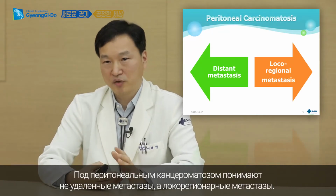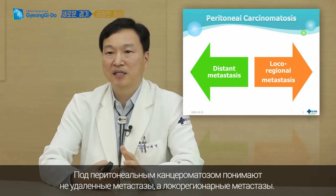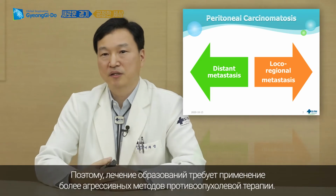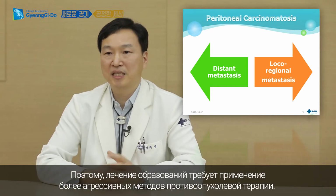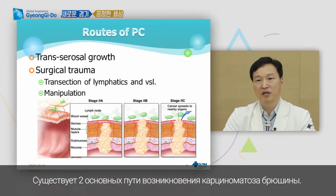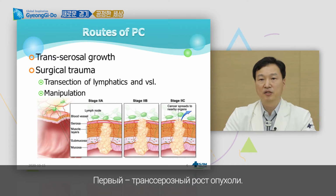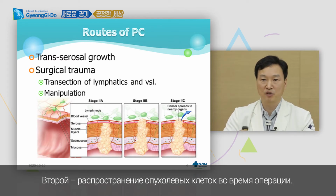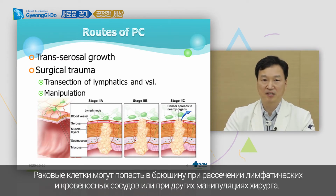Peritoneal carcinomatosis is understood as not distant metastasis, but local regional metastasis. So you will need to treat these regions more aggressively. Typically, there are two routes of peritoneal carcinomatosis. First, transserosal growth of tumor. Second, during operation, tumor cells could be spilled by transection of lymphatics and vessels or manipulation by the surgeon.